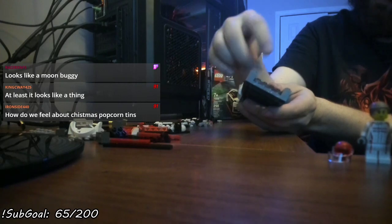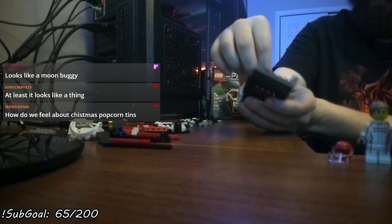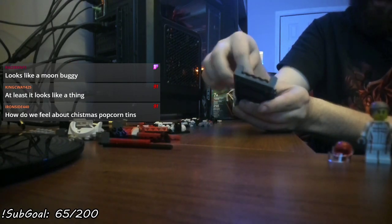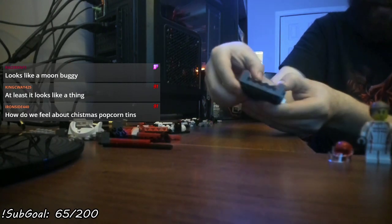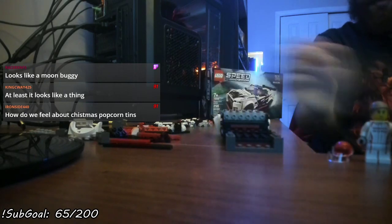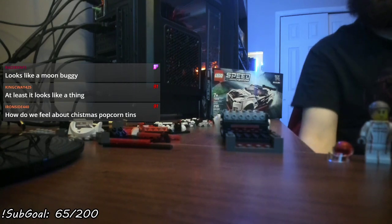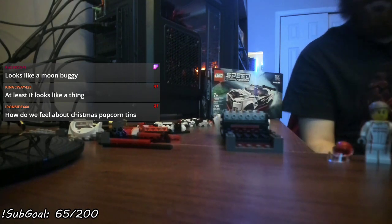Christmas popcorn tins. If it has cute puppies on it, I will. It's fine. I will buy it, because that's what I did last Christmas. I'm like, popcorn's good. I don't really want to get a pop. Poopies! They're so cute!